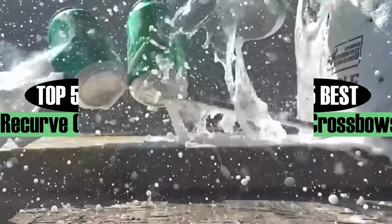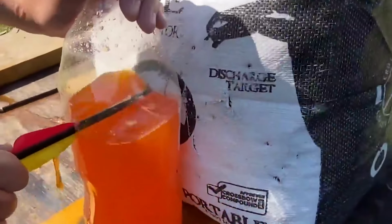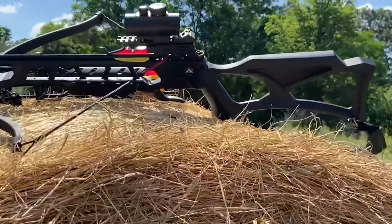Through extensive research and testing, I have put together a list of options that will meet the needs of different types of buyers. So whether it's price, performance, or its particular use, we have got you covered.